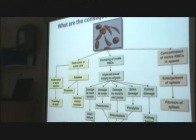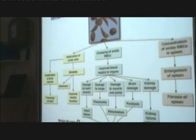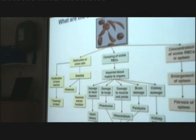But because the spleen itself can get damaged from the sickling or the changing of the red blood cells, people who have sickle cell anemia, the hemoglobin SS, they can have problems fighting infection. So this is just to kind of give you a bit of an overview of how it can affect different people.